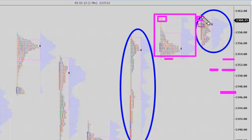It actually did take out that high by just, I think, like 2 ticks or something, just by a hair, and then turned lower and then sold off. Did not reach the overnight low, turned around and had a pretty strong close up there. I think the close is around 1360 approximately.